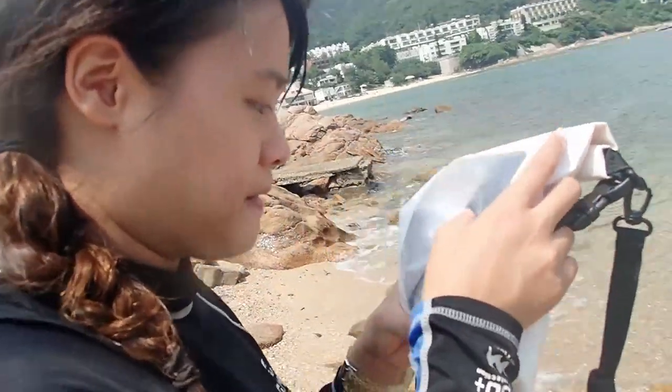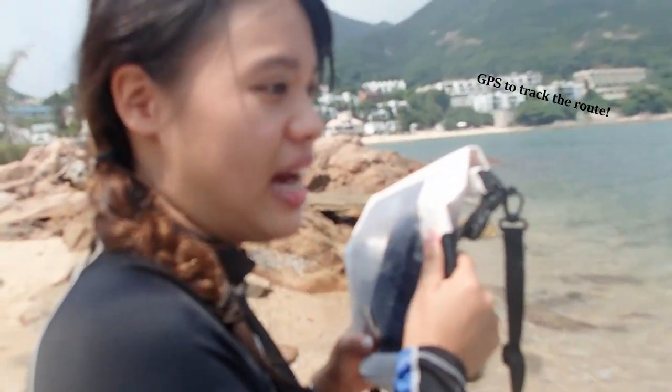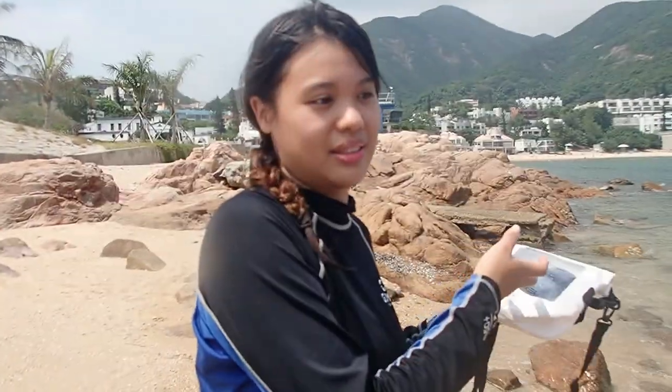So what is this, Cheryl, that you put in the bag? Yep, so this is the GPS that I would carry so that it can track the way I go, and then we can match the GPS with the GoPro videos that we take, and then we know where it is, what goes on in the field. Cool.